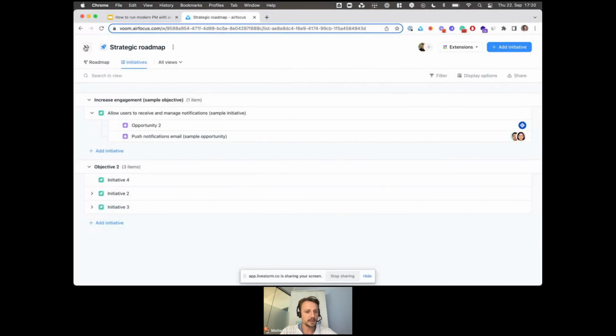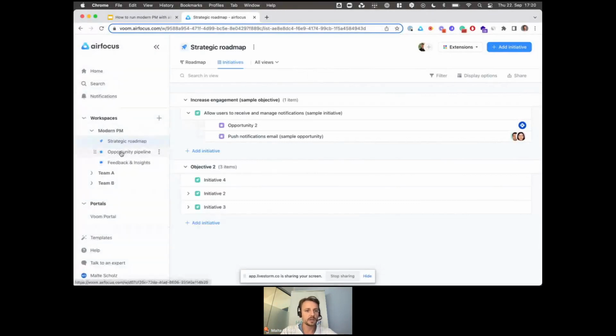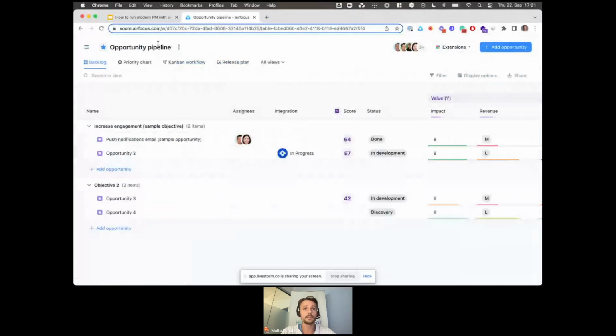All right, let's now switch to the opportunity pipeline, which is another workspace and which is a bit bigger. So you want to use the opportunity pipeline workspace to manage the opportunity and epic backlog, and you want to focus on the problem space here really primarily, and you want to run these discovery workflows and prioritize the epics and opportunities. And then towards the later stages of the lifecycle, you also want to plan the delivery and hand over items to Jira, maybe with timeline views and so on.